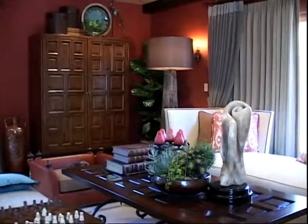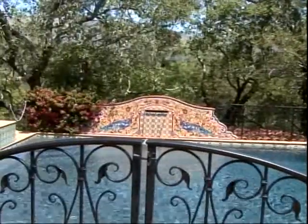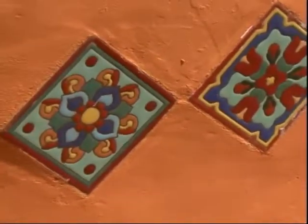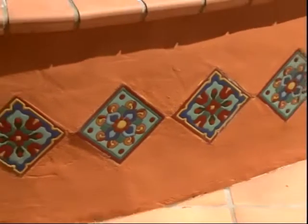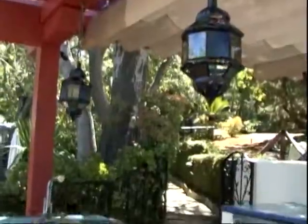an iron base. The amazing pool area was designed by Carson Magnus Landscapes Incorporated and was inspired by Hollywood's silent film era with 1920s Moroccan styling. Handcrafted Malibu Revival tile in patterns original to the 1920s have been custom designed to enhance the original peacock tile mosaic.